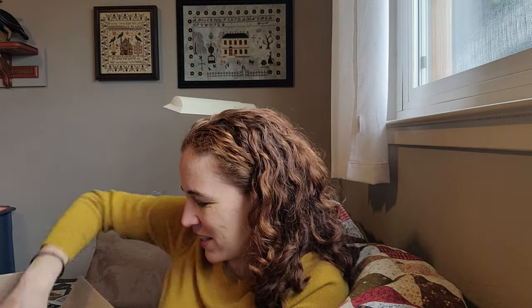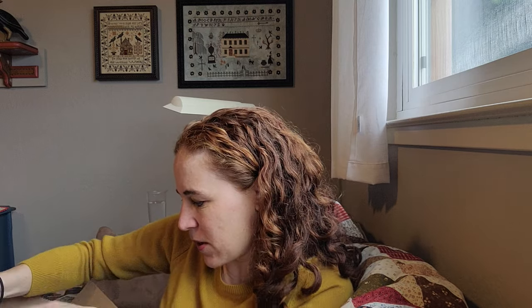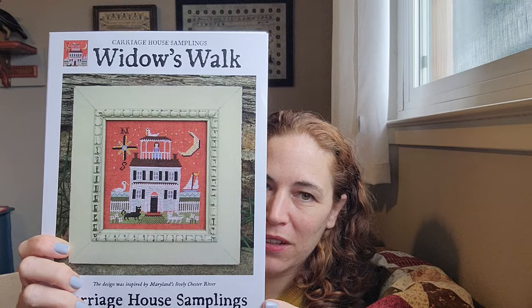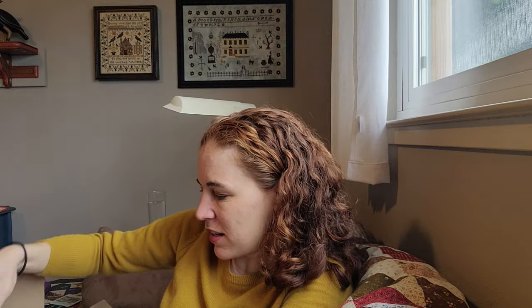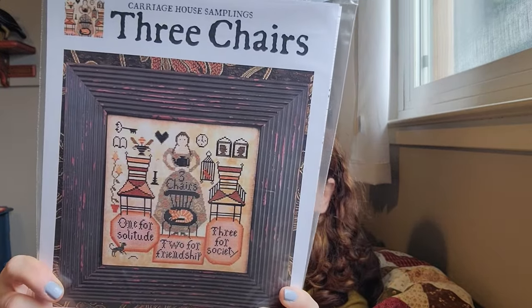And the last one is a box from Carriage House Samplings. Always happy to get those. All right. Okay. So, restocking. Widow's Walk. Isn't that beautiful? This is Three Chairs. I think I'm adding, this is a new one. I thought this was so cool.